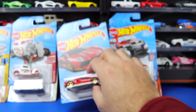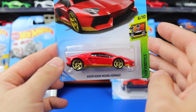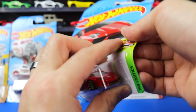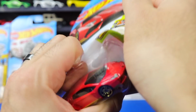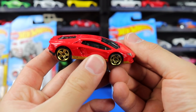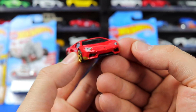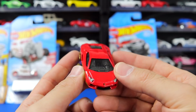All right, our next red one, we'll go with this one right here, the Lamborghini Aventador Miura Homage, one of the coolest colored castings for this year. Loving the recolor of it. There it is, the Miura Homage Aventador, red with gold. Love this car. Absolutely beautiful looking casting.